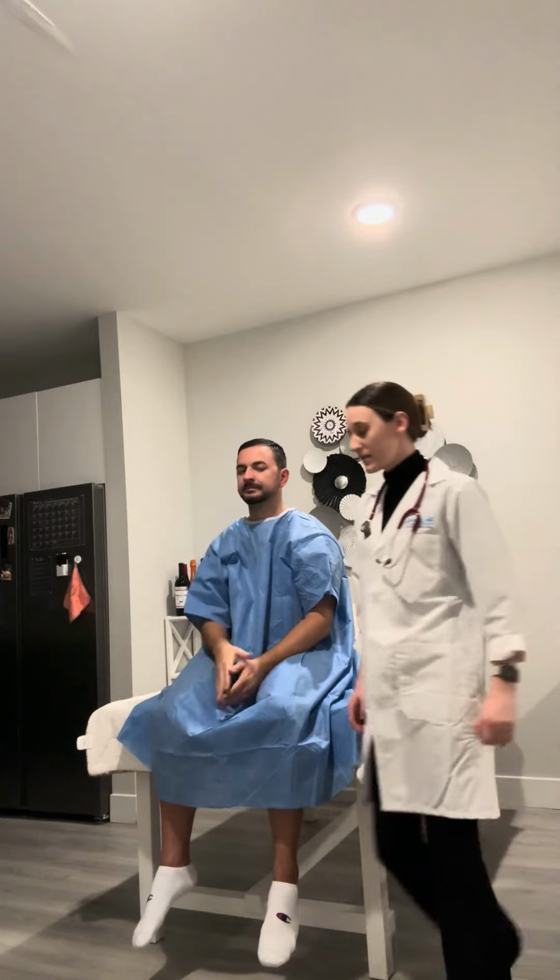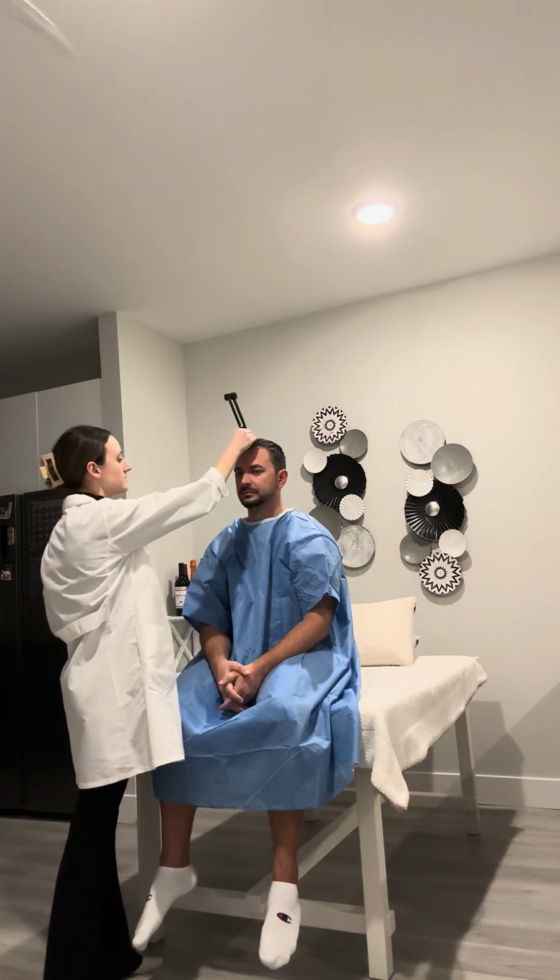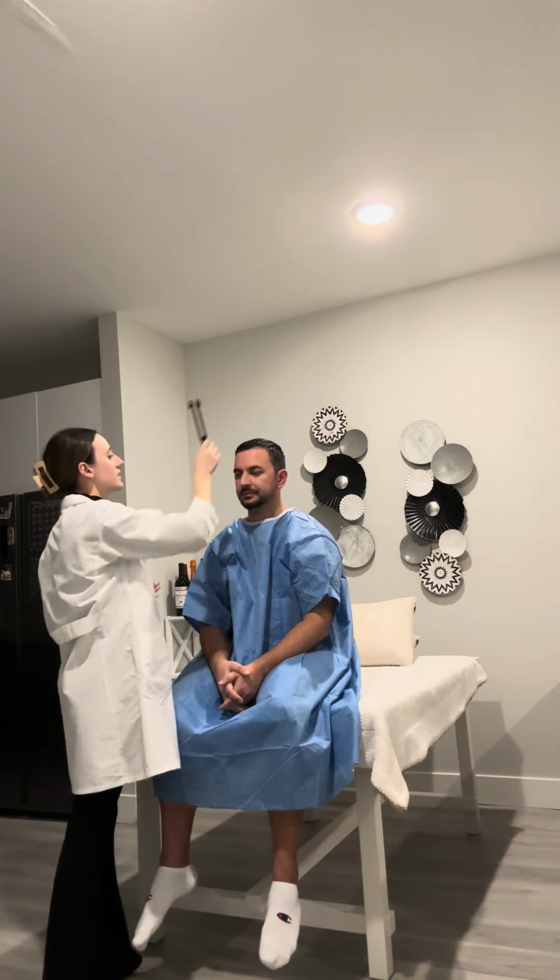So now we're going to move on to the Weber test. This is going to check for any conductive or sensory neural hearing loss. So I'm going to strike the tuning fork. I'm going to place it on the top of your forehead, and you're going to let me know if the sound is heard on both ears. Yes. Okay, very good. So the sound lateralizes to both ears. There's no conductive or sensory neural hearing loss. Now I'm going to check the Rinne test.